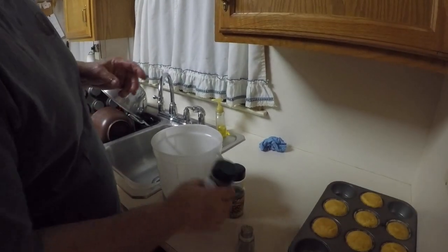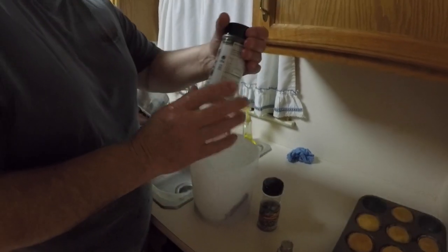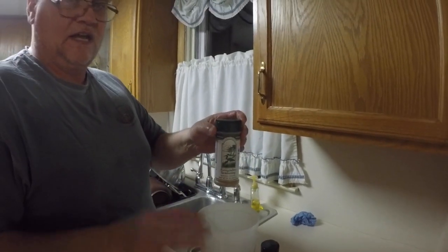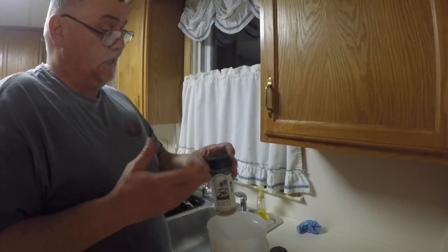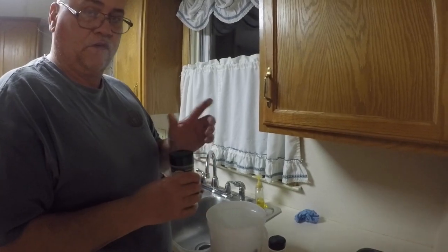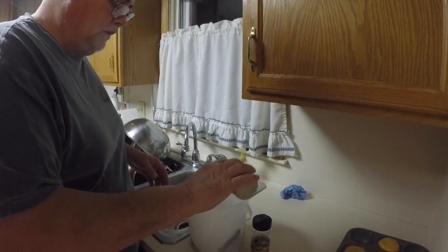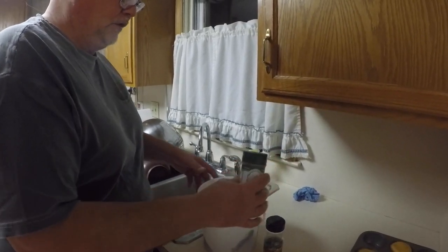Okay, and I have here some store-bought seasoning. This is a seasoning known as Everglades. You can buy this down in the South. I probably get it off of Amazon or other places. It's a real good seasoning for fish, I found anyway. So we're going to put some of that on here, and I'm going to put a lot of it on here. I want you to look.